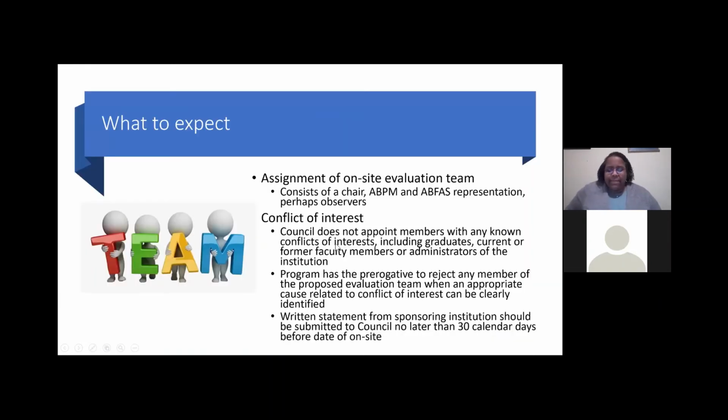So once a program submits its 310 and all its pre-evaluation materials, you should have some expectations. So what should you expect? The program director should expect to be notified regarding the assignment of an on-site evaluation team. This team should consist of a team chair, ABPM and ABFAS representation. And I've been on a site visit where we've had 2 observers. So you can have no observers, 1 observer, 2 observers. But you will always have a chair.